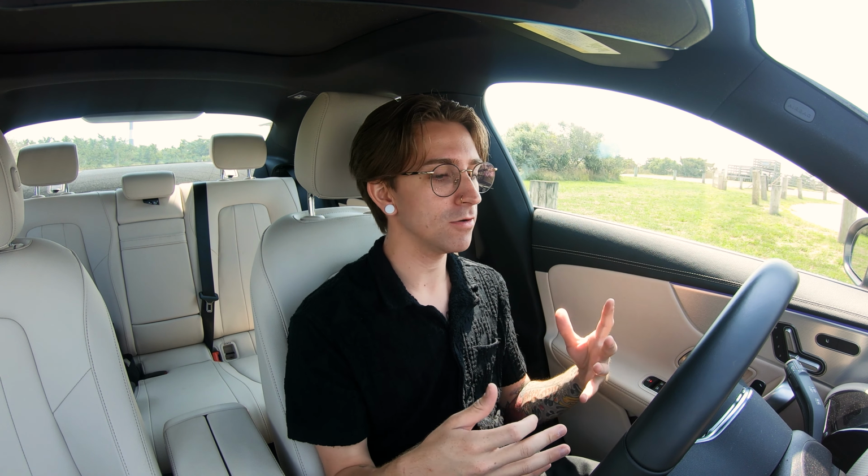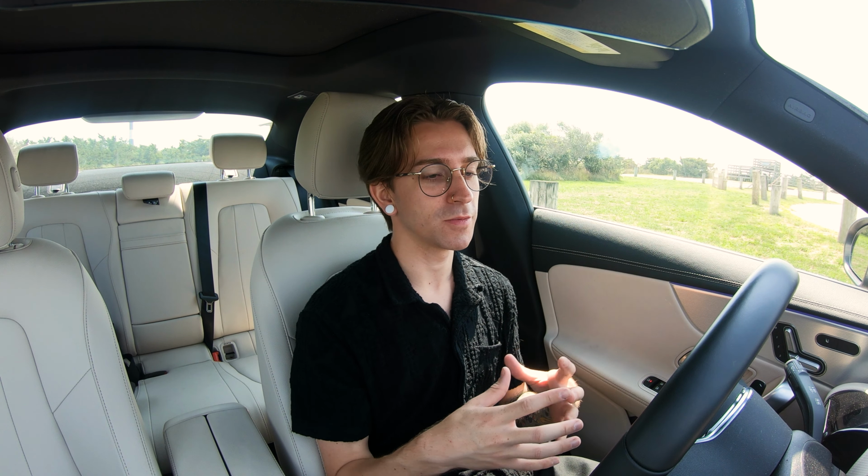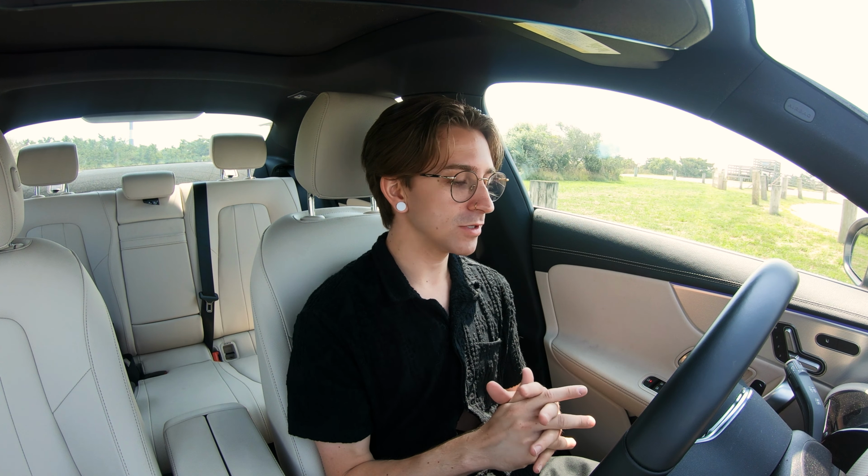Very comfortable. I don't feel like I have no visibility. I can see well. Everything is comfortable in here. I don't feel like I'm being closed in, all claustrophobic and all that. But yeah, I really enjoy the interior.